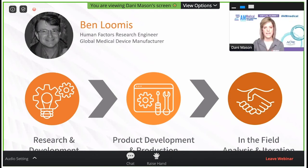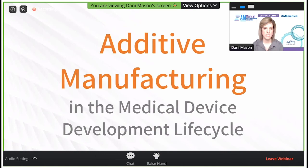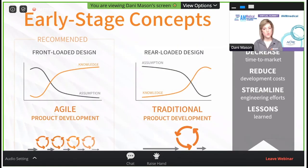Wonderful. So with that introduction, each of our panelists is going to talk a little bit about how they leverage additive manufacturing in the medical device development lifecycle, from early stage concepts where Kevin works in advanced R&D, through clinical tests that Scott will touch on, all the way through what it looks like to perfect a device in the field. With that, Kevin, could you talk a little bit about how it plays in your role, how the nature of design has changed based on the additive technology capabilities that you've brought in-house, and what are some best practices, lessons learned, things that our audience can take away?